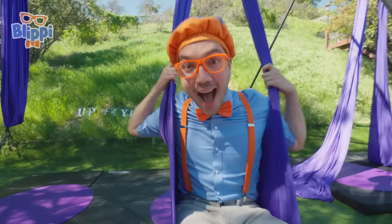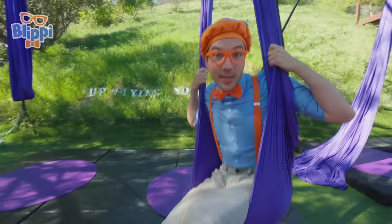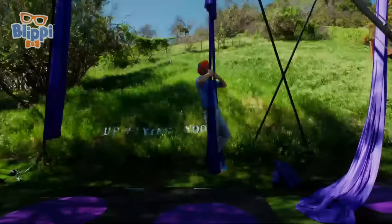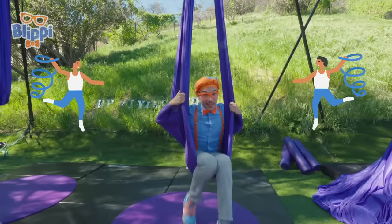Woohoo! Whoa! Look at me go! Whoa! Hello! Whoa! Woo! Yeah, you can swing sitting down, or you can swing standing up. Woo! Here we go! Woo! Look at me go! Whoa! I'm up so high! Hello! Woo! I'm a bird! Hello! Whoa! Woo! Well, that's pretty silly. But I think I want to spin some more. Here we go.